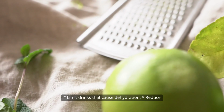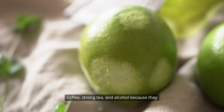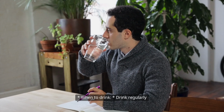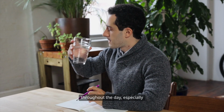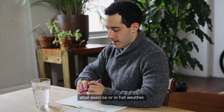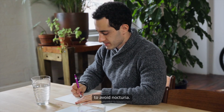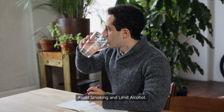Limit drinks that cause dehydration. Reduce coffee, strong tea, and alcohol because they dehydrate the body and increase blood viscosity. When to drink. Drink regularly throughout the day, especially after exercise or in hot weather. Reduce drinking after 8 o'clock p.m. to avoid nocturia.